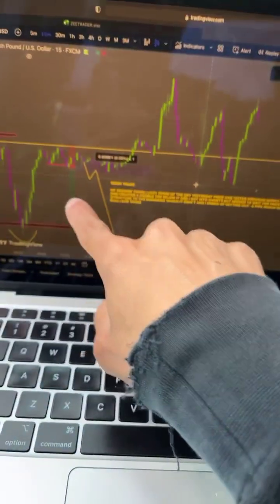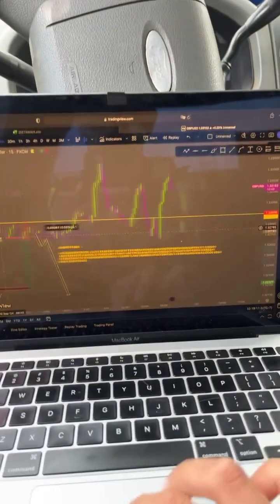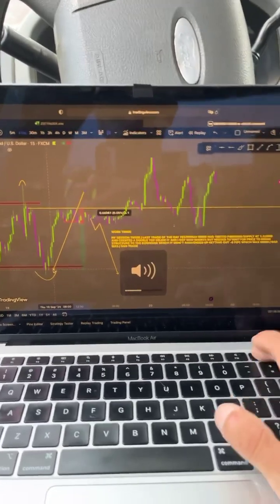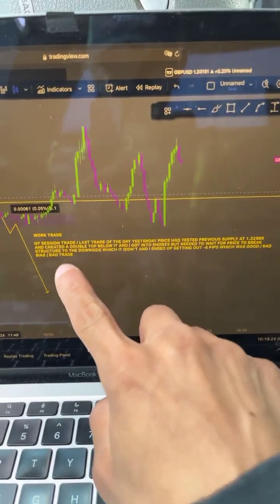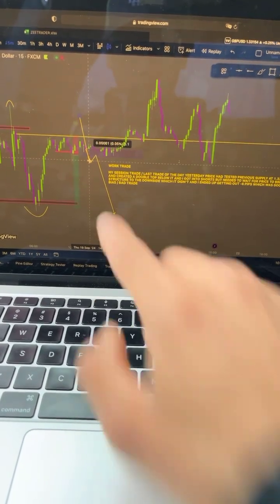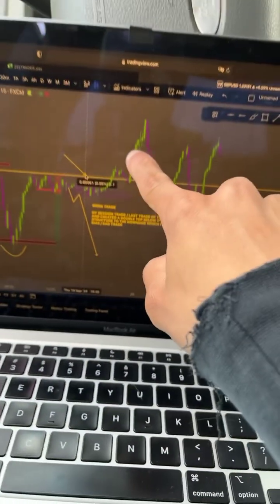But yeah, this was the last trade from yesterday. As you can see, New York session trade, last trade of the day. Yesterday price had tested previous supply at 132, which is this one right here. I thought price was gonna do something like this. After this strong drop, price tested it and started melting, and then it did a double top. Price needed to break structure below here, and it didn't happen. I got out minus 6 pips, which was good because price would have hit stop loss.